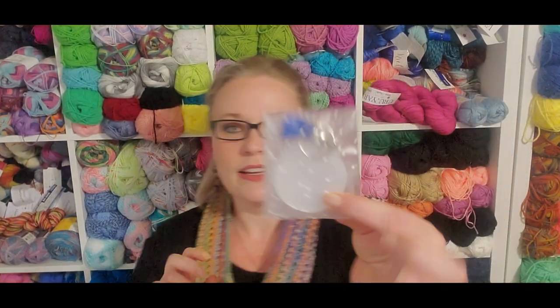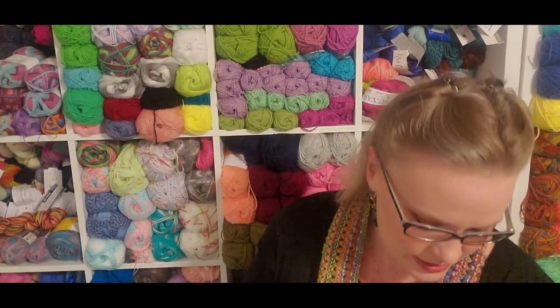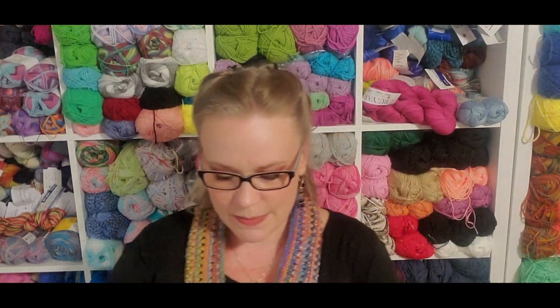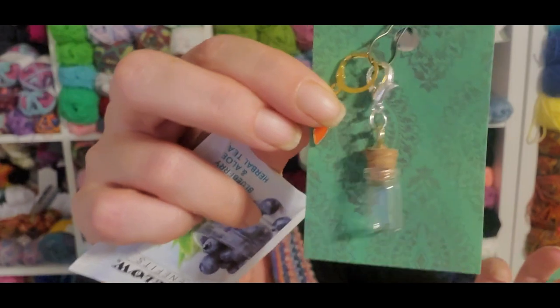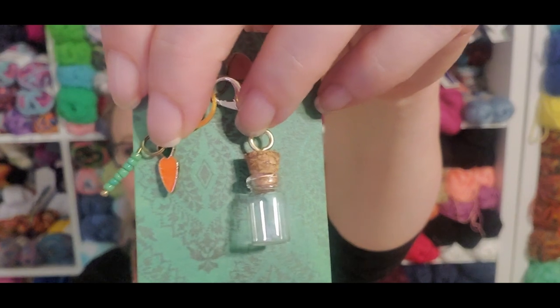We got a poly keychain with a tassel. I will be putting a vinyl decal on that. I'm gonna cut something out on my Cricut because I have a lot of vinyl to use. Our tea this month is a blueberry and aloe herbal tea. And our stitch markers, our maker. Oh, that smells really good. I can smell it through the bag all of a sudden. We have a little mini jar there. And then we have carrots with little seed beads. Okay.